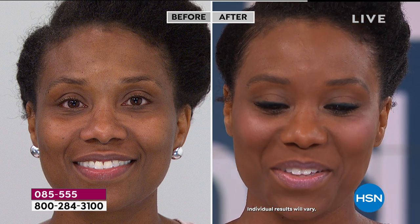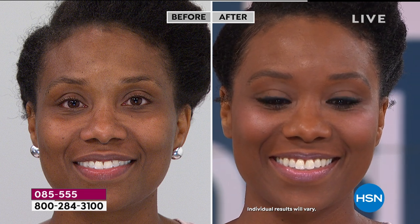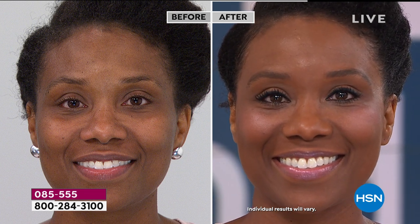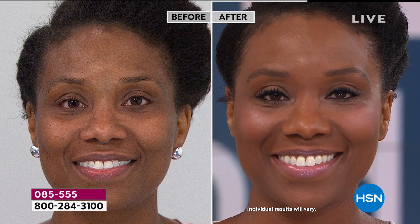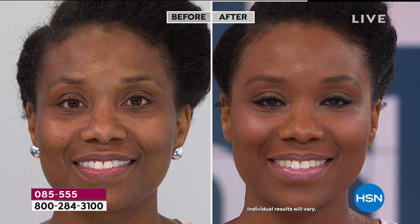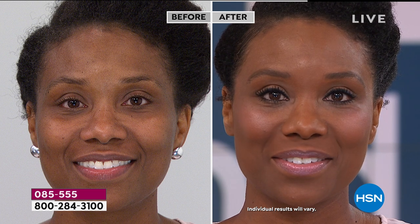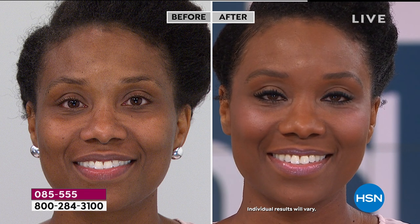So Felicia, what color are you wearing? Okay, so Felicia is wearing the deep. Look at her skin in the before and look at the after. Absolutely flawless. And I'm glad that we're showing a close-up of Felicia because you can see the darkness under her eyes. Deborah on Facebook says, I have dark circles. Would that cover my dark circles? Because I use a concealer, but I would love to not have to use that so much.